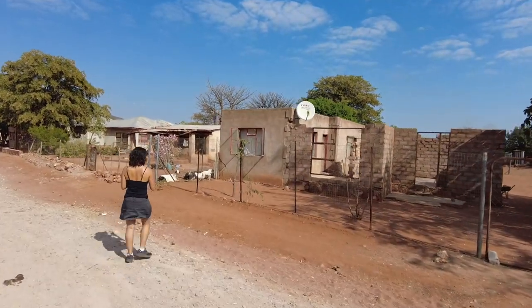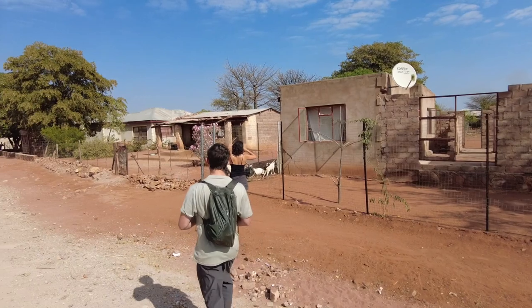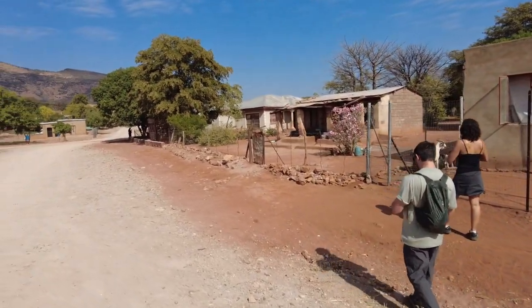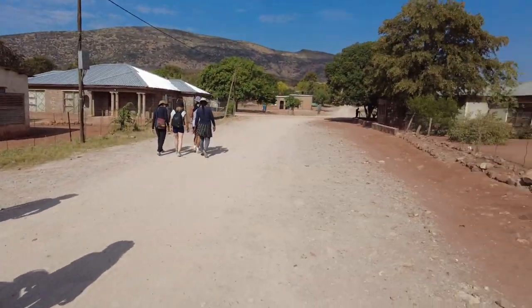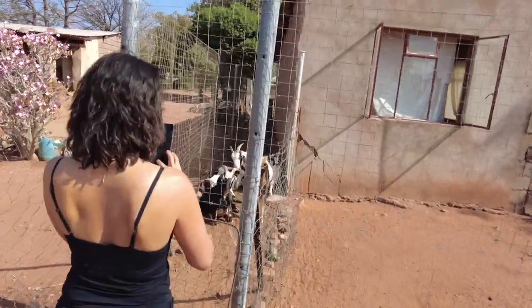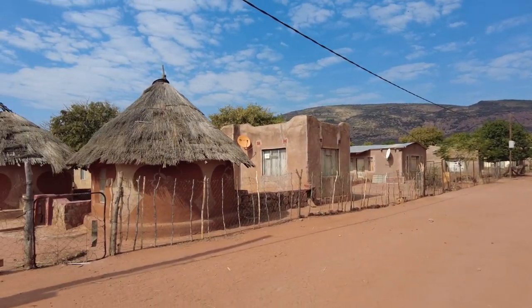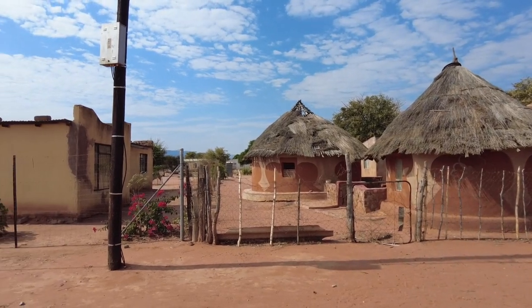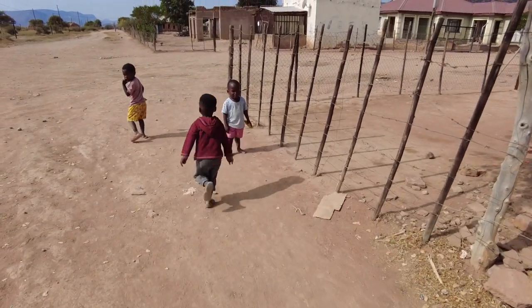So we've just arrived at the village and we're just having a bit of a walk around. So we're having our homestay in this village with the family. Everyone's been super friendly. Hello. What's your name?